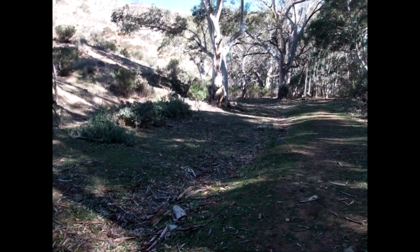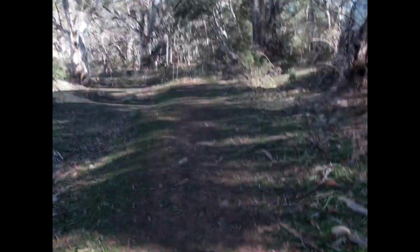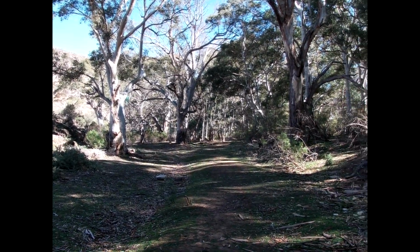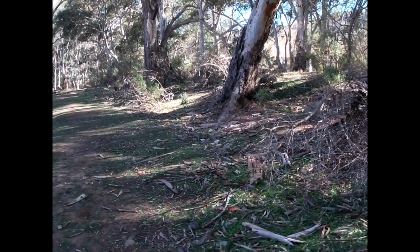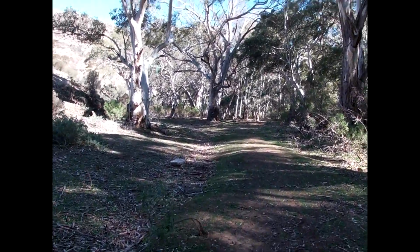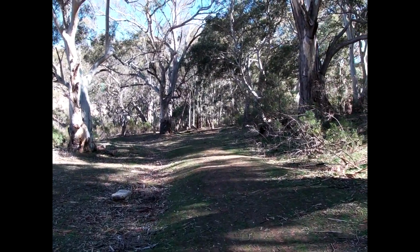Yeah, I don't think I'll be going up that hill after last time. Hey buddy. I might leave it zoomed in, eh? What do you reckon? Looks better. So we'll leave it sort of zoomed in there so you can see it's a little bit far distance, isn't it?